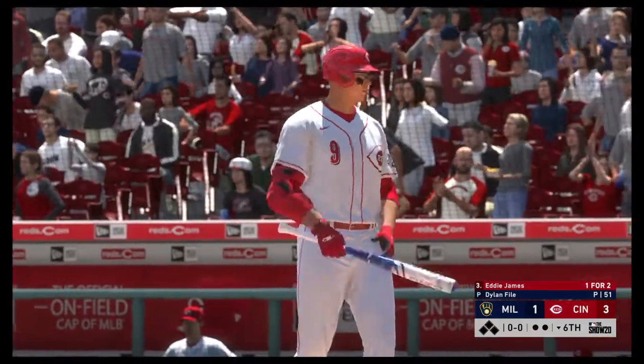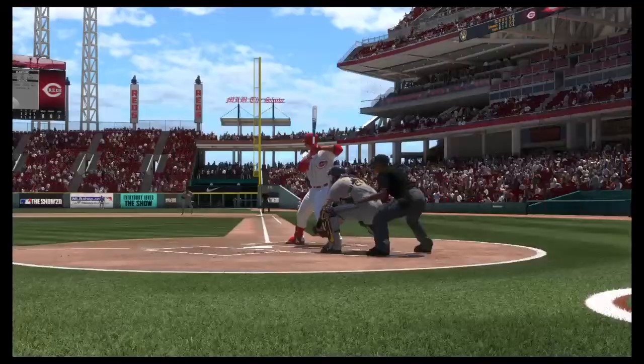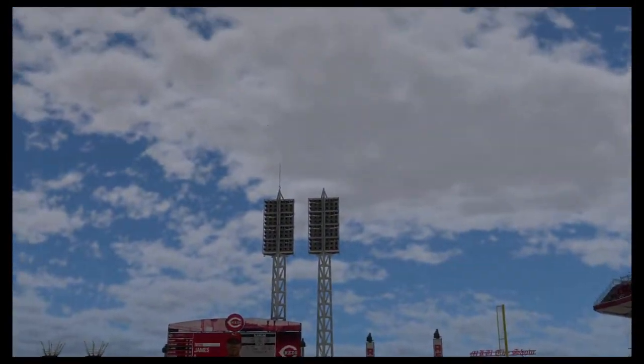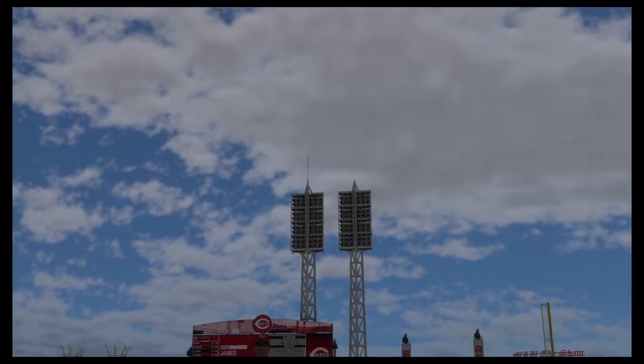Eddie James will stand in here, but before he does, let's take you back to the very first inning. This was a two-run home run right out of the gate that really got these guys off to a fast start.